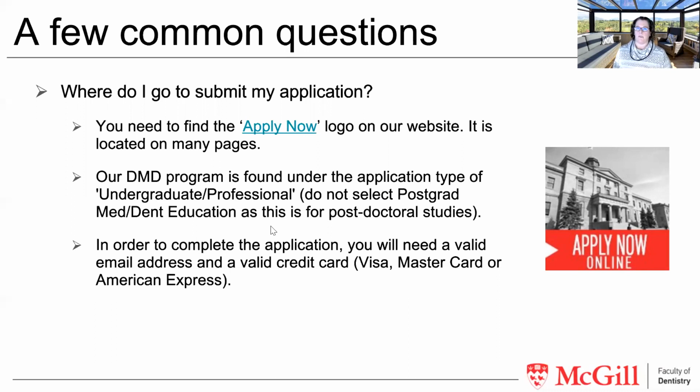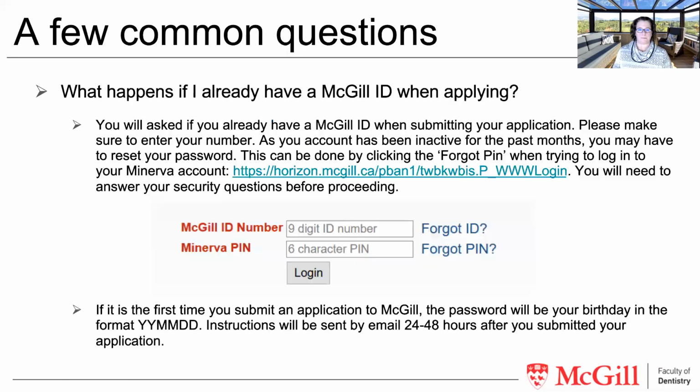And then you also need to select, because we're asking you your level of studies. A lot of people indicate at least 1 year of university, and that will not generate the dentistry program. You need to indicate bachelor's degree, which is what you will have been completing by the time you start dental school. And also, of course, to complete the application, you will need a credit card and a valid email address.